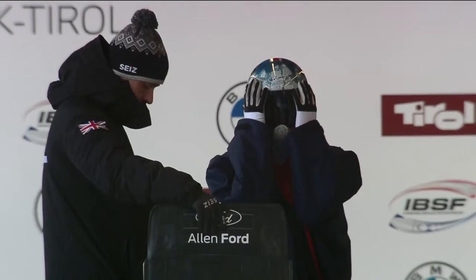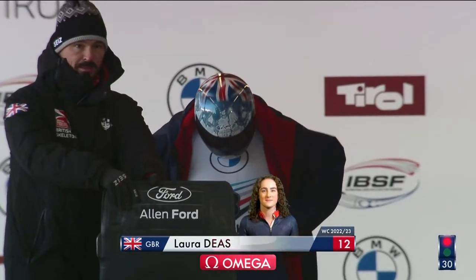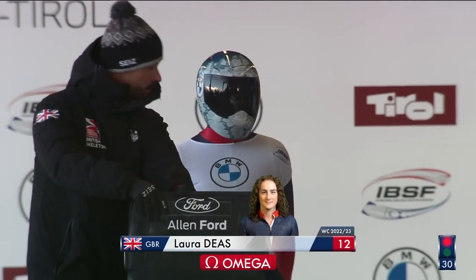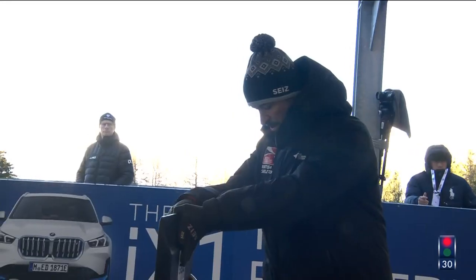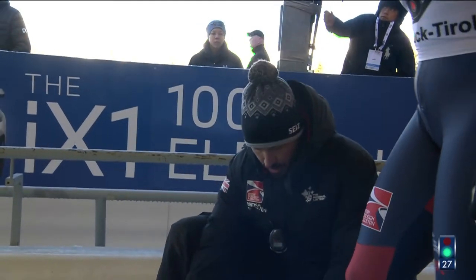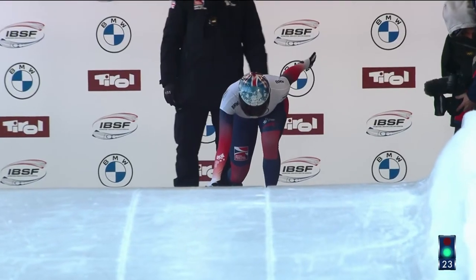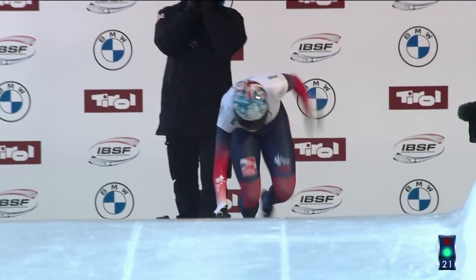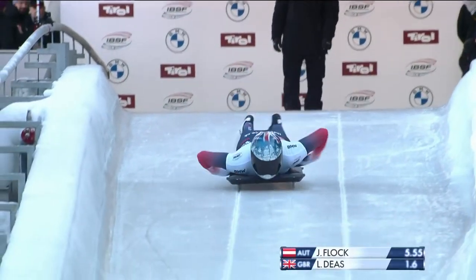Yeah, shame. So next up for Great Britain, the first of two British sliders in a row. This is Laura Dees, 34-year-old, 66th World Cup race, and her 10th here. Her best, a fifth place finish in January 2019. Good. She skipped the last race in Altenburg to be ready for the World Championships in St Moritz.